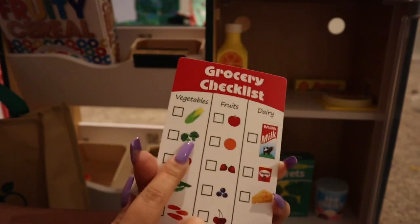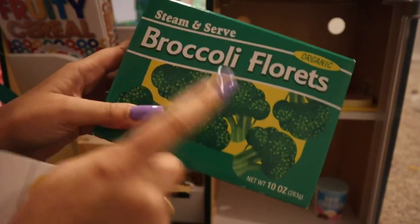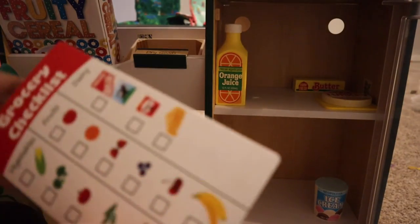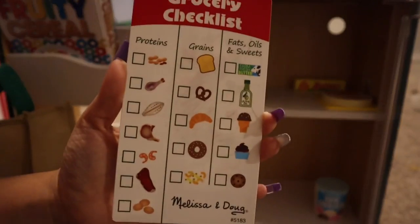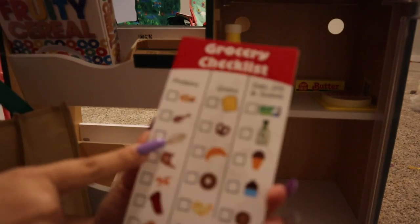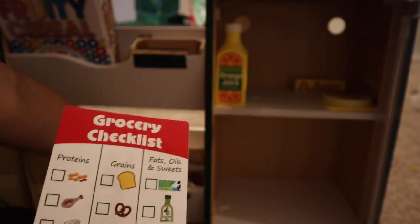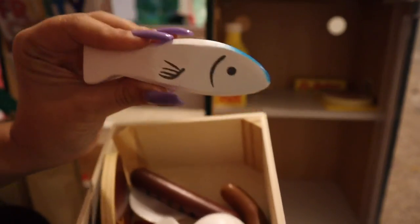Oh, broccoli. I see the broccoli right here. Some steam and serve. Also, ice cream. I see ice cream right here. So I think we can grab some ice cream. I believe that's fish. I did see there is some fish right here. Let's go back to the meat. Here it is, some fish.